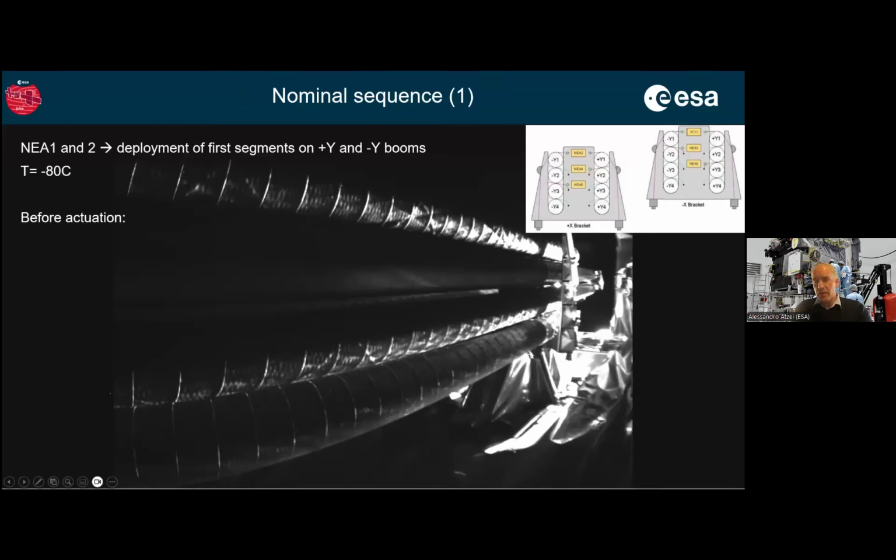So I try to speed up a bit, but to give you an idea, this is the cross-section of these booms. This one stays in place, and these are the 3 segments that need to be deployed. The first step is to activate these non-explosive actuators, NEAs 1 and 2 here, and then you get the deployment of the -1 and the +Y1 booms. And this is what happened.